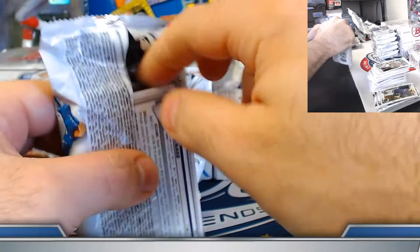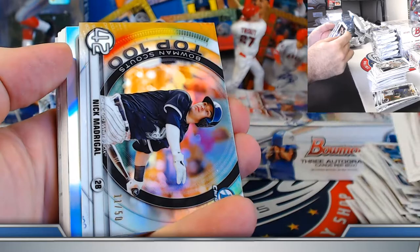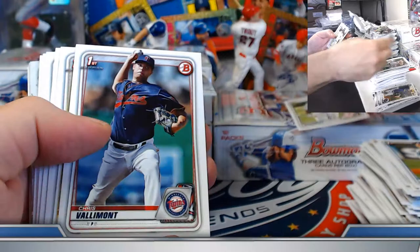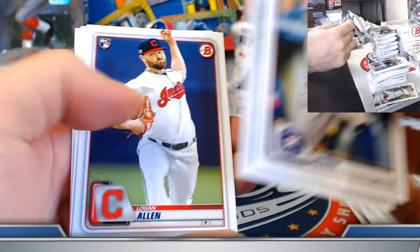That's what you're saying. There we go, nice top 100 gold refractor. Dean, nice Nick Madrigal to 50. Lugo, spanning the globe. Lodolo, top 100. All right, Dominguez paper. Luis Robert rookie.